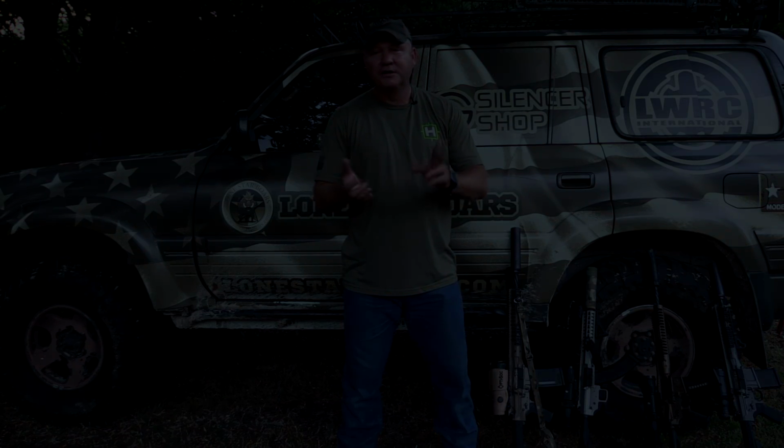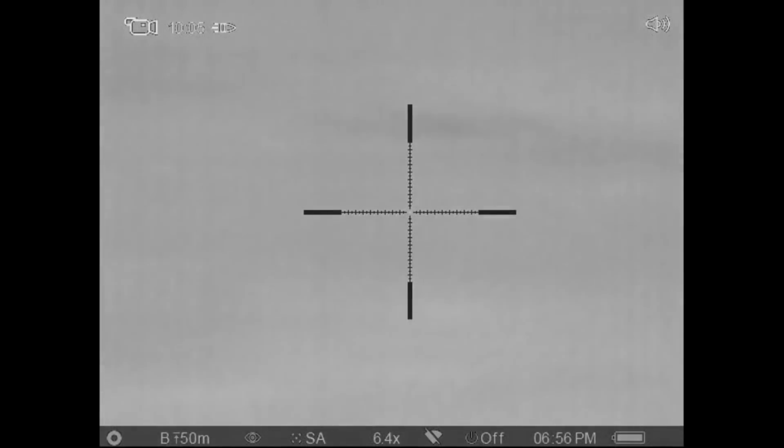I'm going to narrate a little bit. 37 recovered hogs, 4 recovered coyotes. All right, this first clip is the ranch owner with the Razorback 2 6.8.